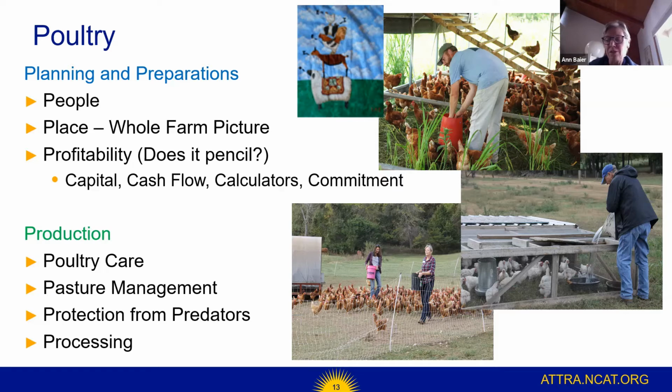Using profitability calculators to calculate those break-even costs for a dozen eggs or a pound of meat, you can experiment with that at different scales of production. You can compare fast-growing and slower-growing meat birds. You could compare the total production of layers that produce 200 eggs per year with 300 eggs per year, and estimate the retirement age when those lay rates decline. Then factor in healthy profit margins, because you need that to address unexpected events, to cover losses, to reinvest in your business. Work out your plans until they pencil.